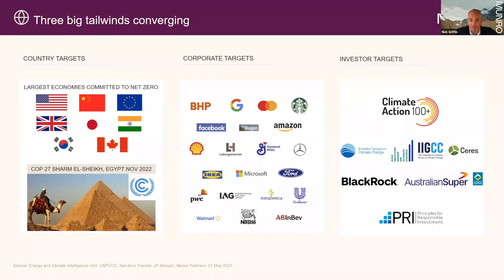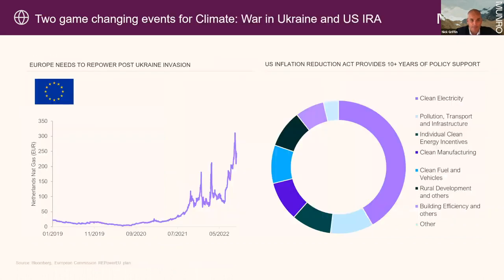And if BHP is doing it, and Starbucks is doing it, and IKEA is doing it, and Nestle is doing it, and Walmart's doing it, then it's probably going to happen. And so from our point of view, this race to decarbonise the planet has begun and is really the next big structural opportunity. Two big things have changed this year in this area, and it's probably gone a little bit unnoticed because we've all been dealing with all the other problems in the world.